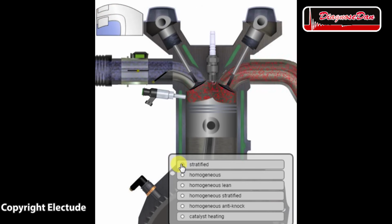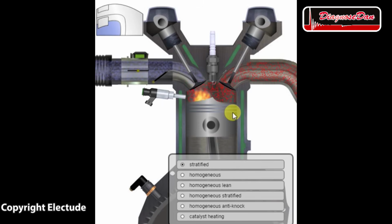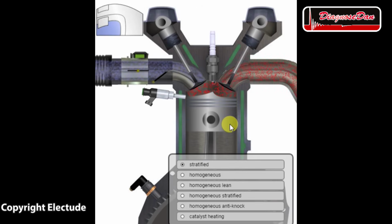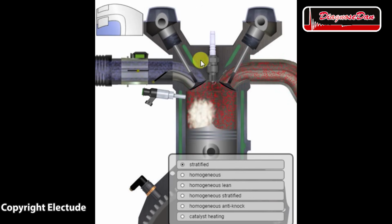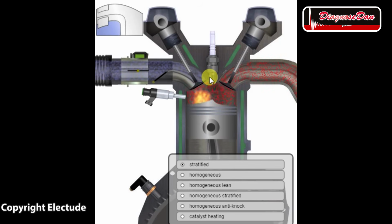In this mode, the engine can run on a very lean mixture. Because of the lean mixture, the engine is also less powerful in this mode. So this mode will only be used under partial load conditions, like driving on the highway. In this mode, the engine is also more fuel efficient. The downside is that a lean mixture is very hard to ignite for the spark plug, so the engineers had to come up with a clever solution to ignite the lean mixture.